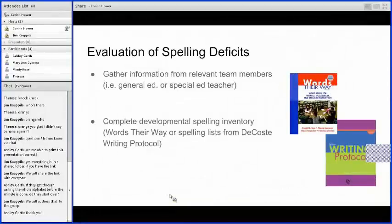So in order to evaluate spelling deficits, again, rely on your team members, your general education teacher or special education teacher. They likely already have information about a student's developmental spelling abilities, where they are, what progress they've made and they're making. If that information isn't readily available to you, there are a couple of options for getting that information recorded to help you base some decisions about what types of supports to provide.